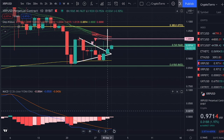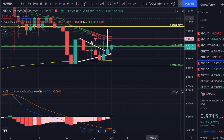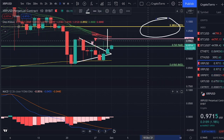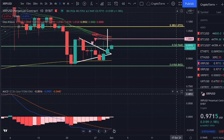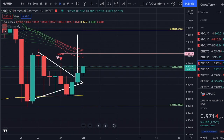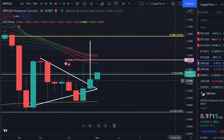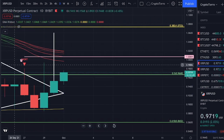So once we see this crossover occur, we could perhaps see an even further increase heading towards the 0.382 level that we discussed previously during my videos, and that is something you do not want to miss out on. So right now, for the people who are willing to trade this move and have not entered the trade yet, I think it's still quite a good opportunity to enter the trade right now.